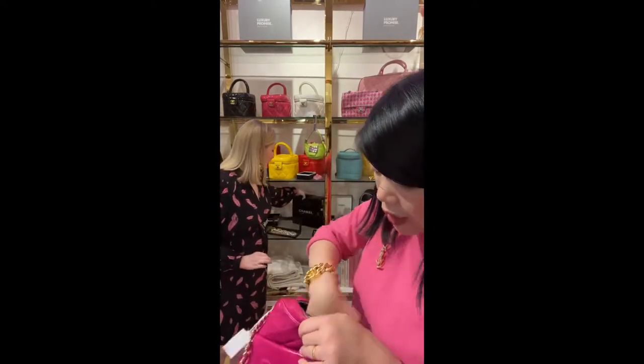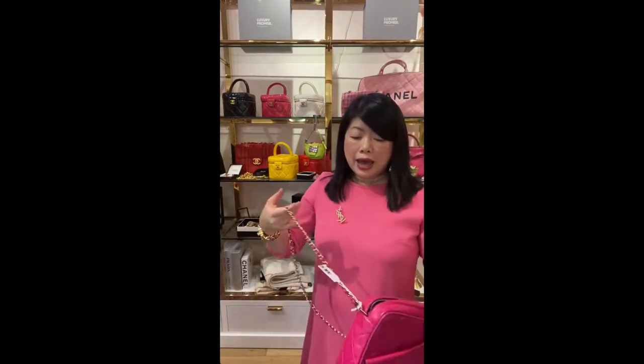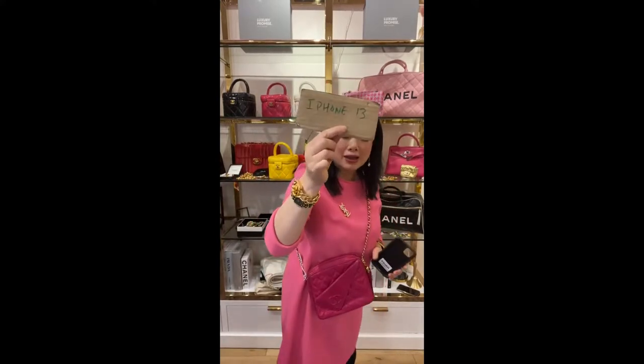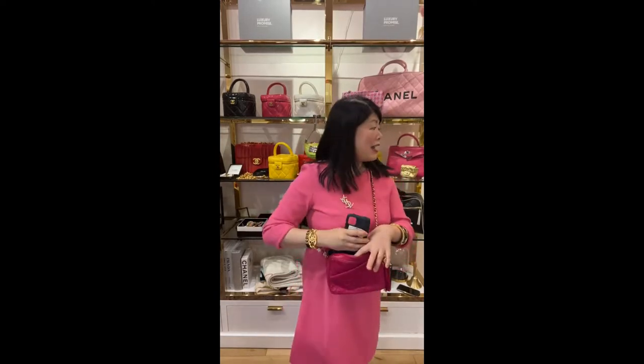Does it have a card? I don't think so, no card, so just the serial sticker and box only. And like Elena was saying, camera bags are designed so you can wear them crossbody. In terms of sizing, it's roughly 8 inches wide, so it's a good little compact mini bag. As for what it can fit, I've got two phone covers. The iPhone 13 is back, and I can definitely fit her in there, no problem. And this is an iPhone 11 cover, and it fits. Oh my gosh, we've got the first lady here.